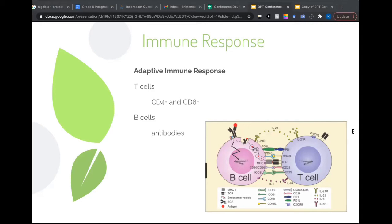And there are also memory T cells that remember the interactions with foreign microbes and launch the appropriate responses in the future. The main function of B cells is that they produce antibodies. And there are also memory B cells that function similarly to memory T cells. And our product will help to strengthen the responses produced by T and B cells.